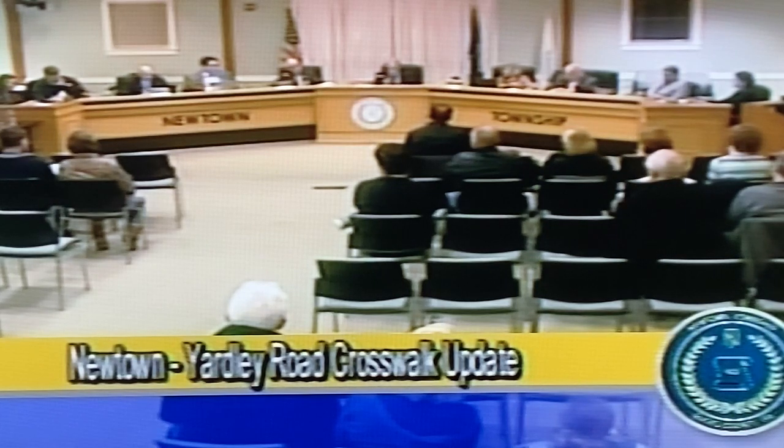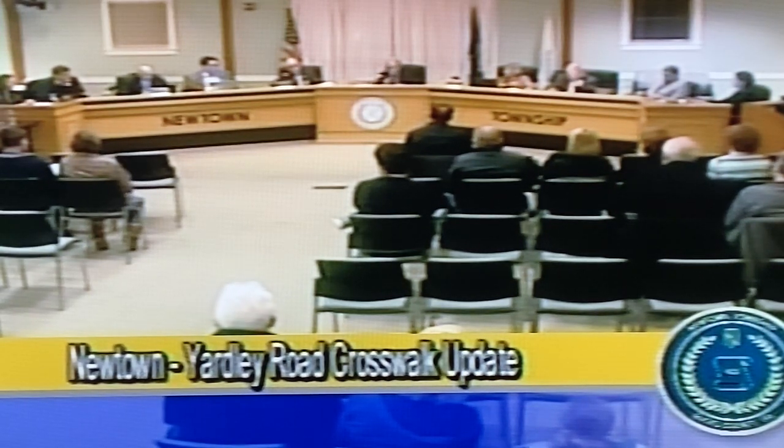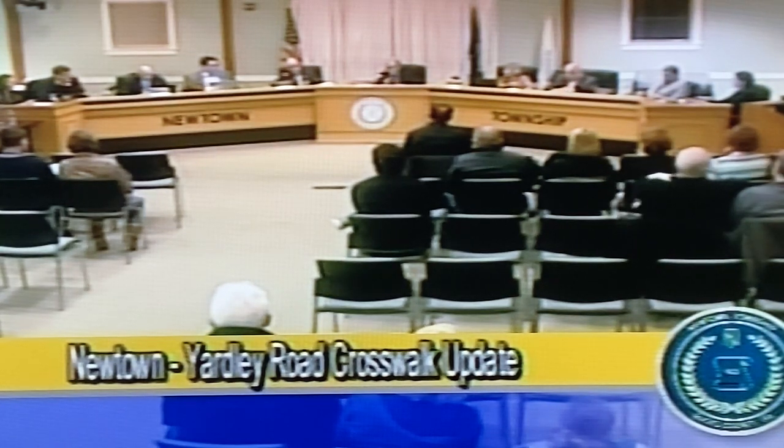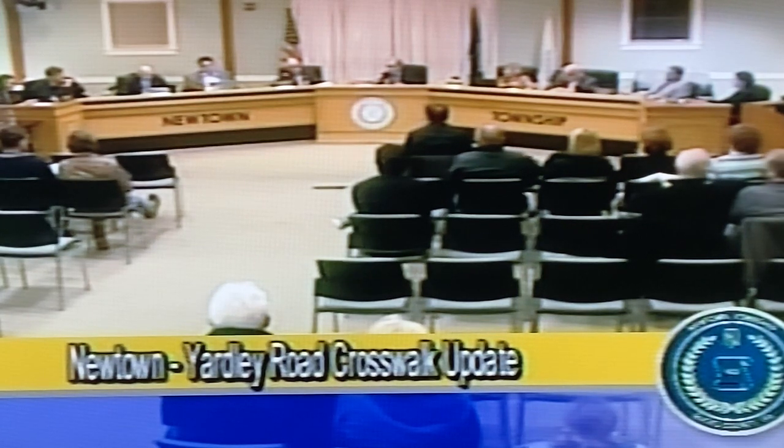So this is kind of like a preliminary study. That's correct. Even if we don't see a path towards reducing the speed limit at this time, you did leave open the opportunity to have these countermeasures, such as signalizing the crosswalk. Yes, there are opportunities there.